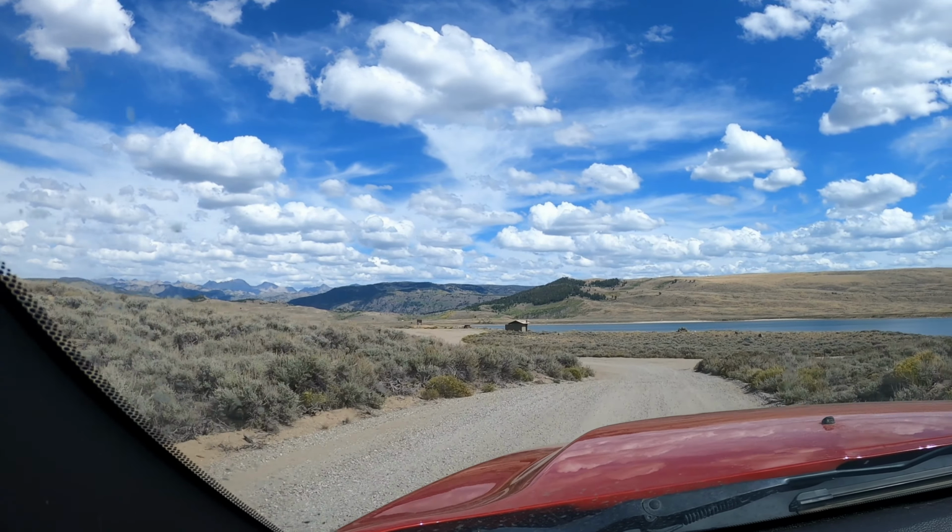I'm going to zoom in on the satellite map to give you a better idea of Soda Lake. So as you're coming in, you saw in the video, we're going to come in the entrance right there. You're going to turn left onto this road. If you go right, you can go down. There's a pit toilet right there, and there are a few boondocking spots here, but in the video that I showed you, we are going to take a left here and traverse around the lake.